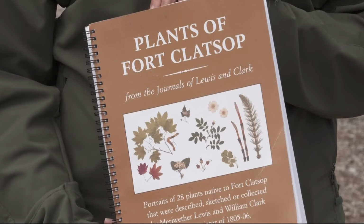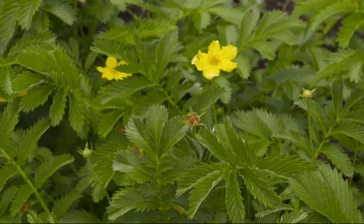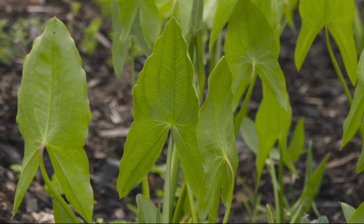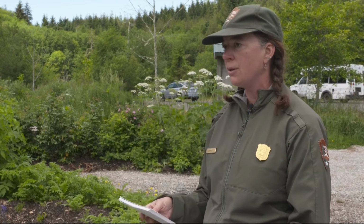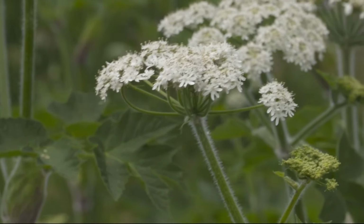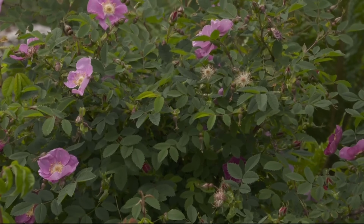The garden boasts native plants that the explorers collected and documented, like Pacific silverweed or purple-blossomed camas, the arrowleaf wapato, all prized as staple food sources. One of their prime directives was to catalog and observe the plants and animals they encountered and be thinking about what might be valuable economically or culturally. That's why they spent so much time and effort, really precisely detailing them and collecting them and going to all that work.